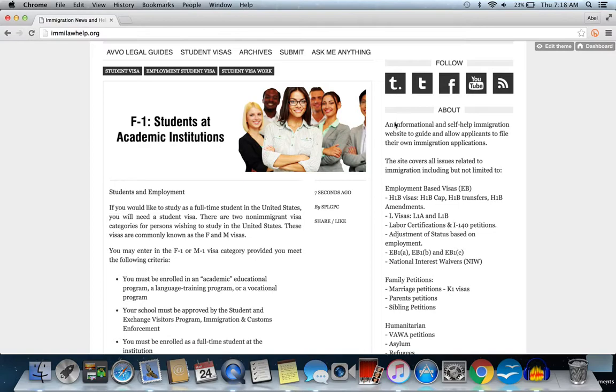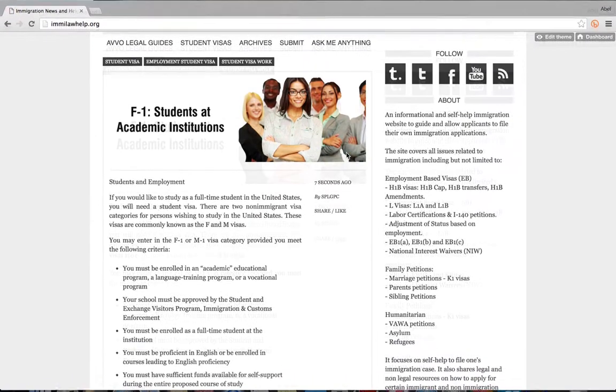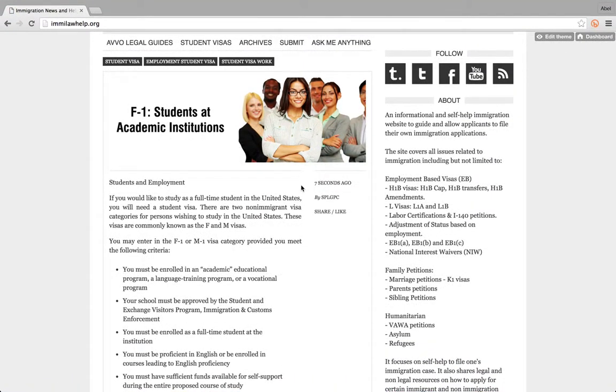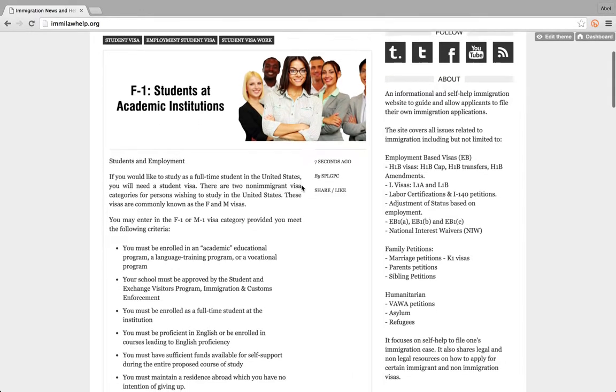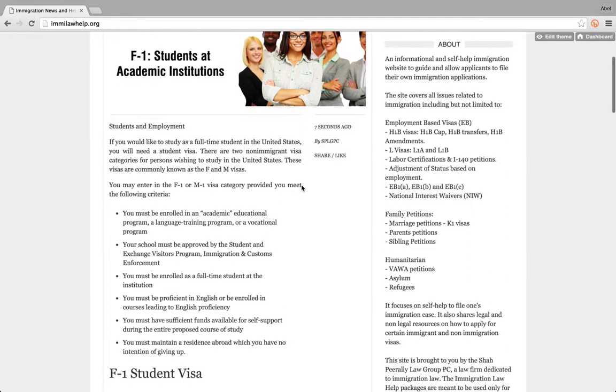imilawhelp.org. And today we're going to discuss some basic questions when it comes to the student visa. I've been getting this question a lot recently because there seems to be so much information out there that the real information is not circulating, and people are getting confused about what they should and should not do. The question is, how can a student work in the USA on a student visa, or where people need to work on their student visa, and how can they work on it.